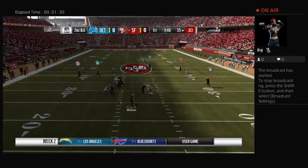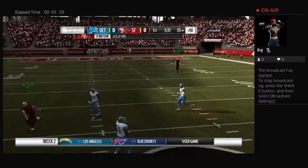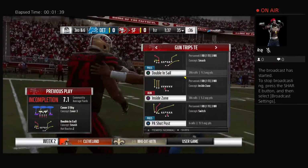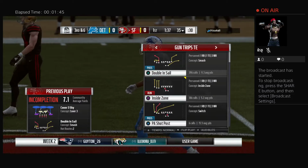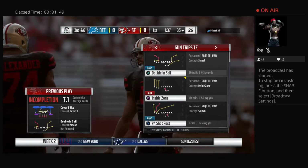On second down, here's Watson. It's incomplete. Took a shot, couldn't connect. Chances are good he's going to be a very busy guy. 2 catches already in this opening drive, and they were looking his way for a third. I think they put this defense on notice that could be a really, really frequent combination.